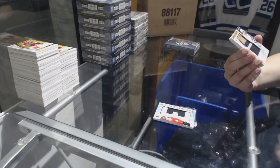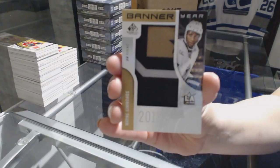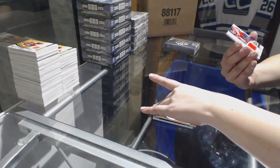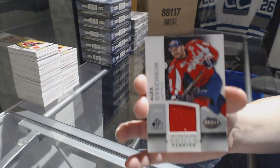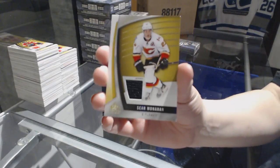We've got a banner year 2017 All-Star game of Wayne Simmonds for the Flyers. Congrats, Dan P. An All-Star Skills Fabrics jersey for the Capitals of Alex Ovechkin. And a jersey of Sean Monahan for the Calgary Flames.